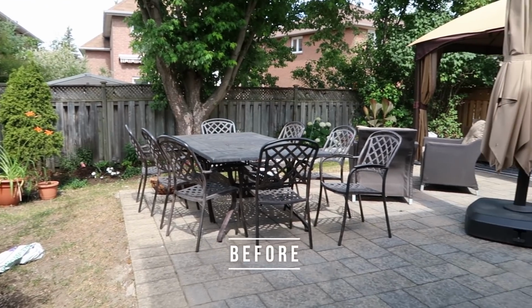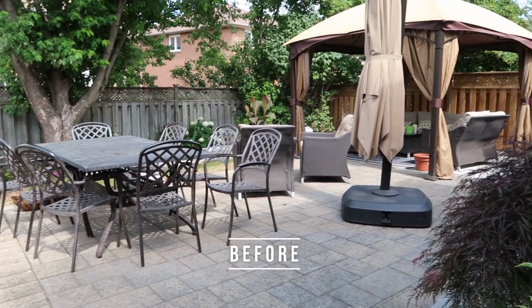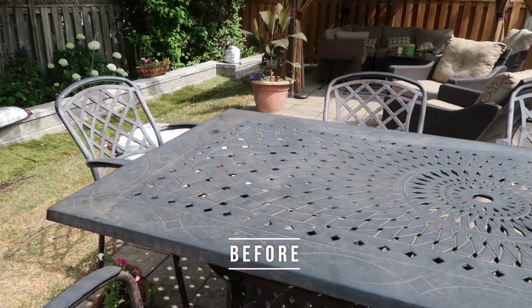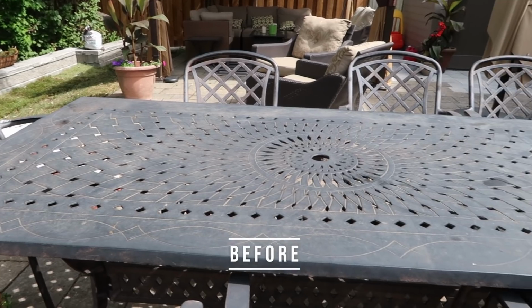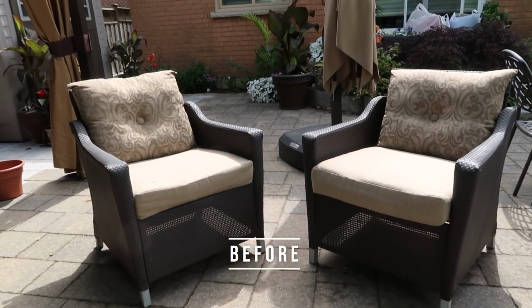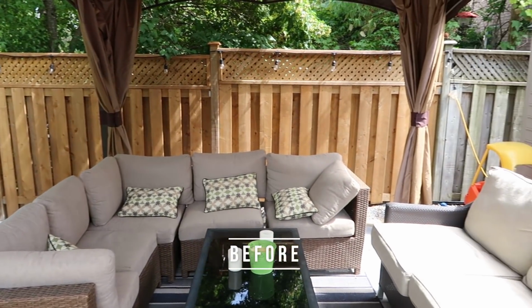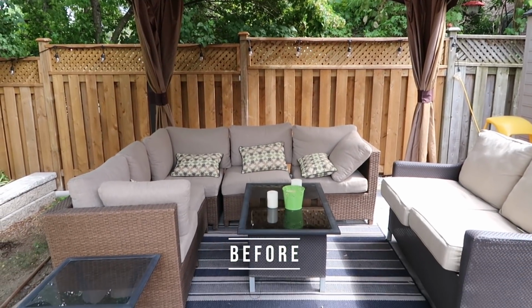So luckily my parents did the hard work for us. They furnished this entire backyard. So first we have a dining room set up, so nice for sitting outside and having meals out here. We have two nice lounge chairs out here with an umbrella and an entire living room set up underneath this gazebo with a sectional couch, an additional couch, coffee tables, side tables, and a rug.